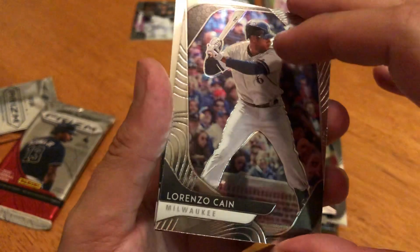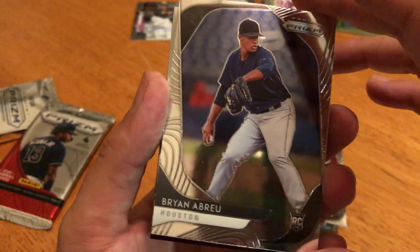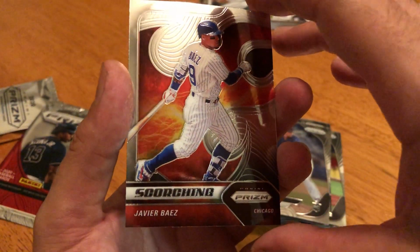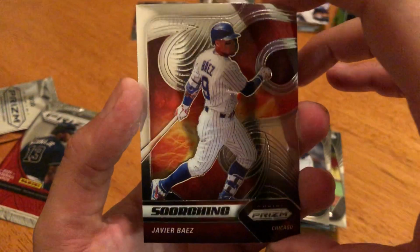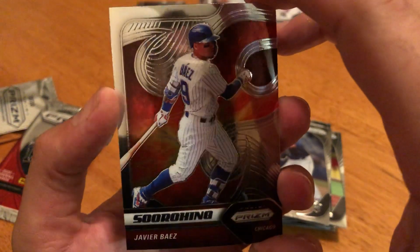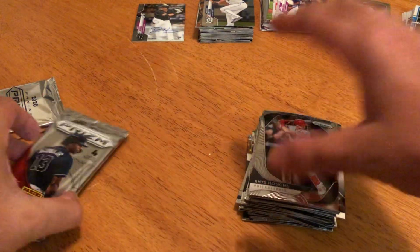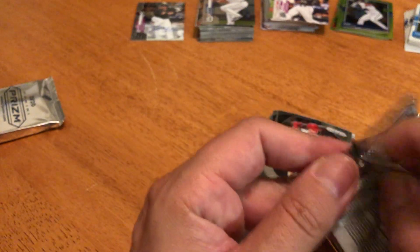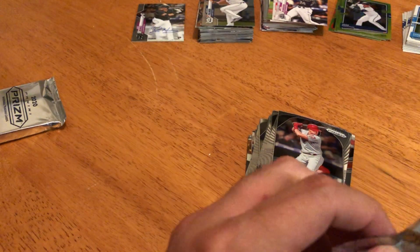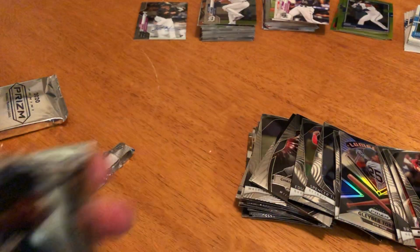We got Lorenzo Cain. Brian Abreu, rookie for the Houston Astros. Scorching Javier Baez card. This is nice. And Ross Huskin. So this is the final pack. The last normal pack for the Panini Prizm box. Oops.